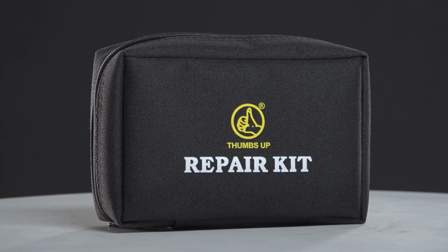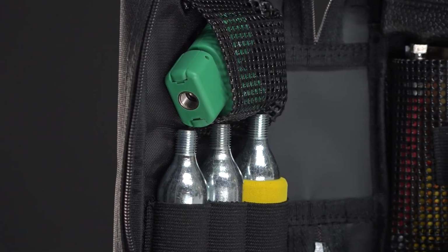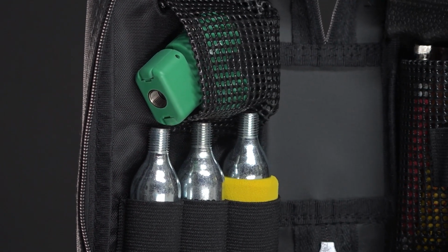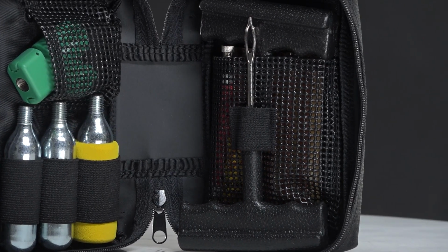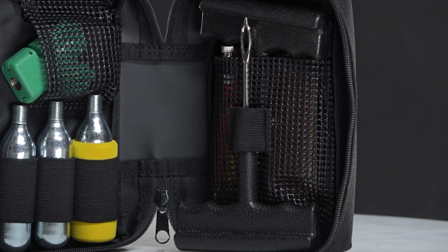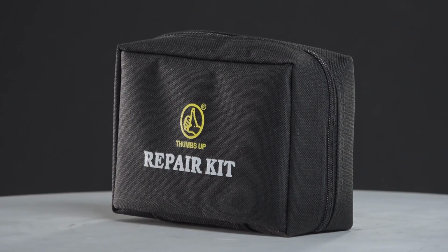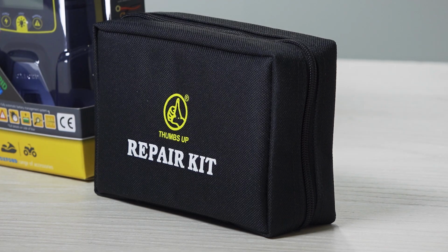Well, without a doubt, the most common accessory you should carry is a puncture repair kit. It's a small case that you can easily store in your luggage and contains the essentials in case you get a flat tire, as there's nothing more troublesome than that happening to us. It includes a punch, 3 compressed air canisters with the sealer, etc. Practical, simple, quite affordable and it takes up little space to carry on your motorcycle.